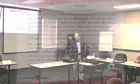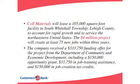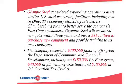This is a company, QPSI, the company that thought they were going to exceed the $20 million rule, and they didn't take advantage of it, and they actually wound up losing $450,000 over the life of the loan. Coal Material, I don't know if you're familiar with them. I think they might be in metals. So just to give you an example of Olympic Steel, that was another one.